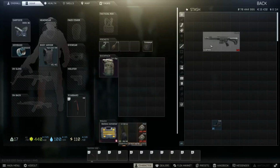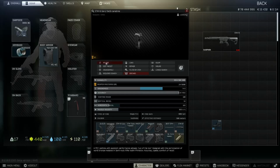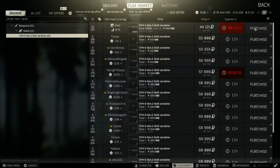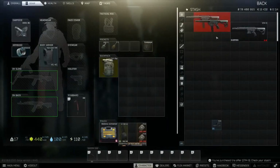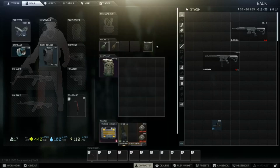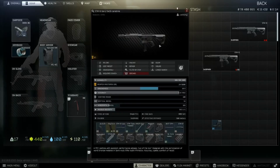So, off the bat, it is just like base stats, pretty much how you can purchase it from Skier. It does come with the magazine, so that's great. With the mag in there, we have 69.5 ergonomics with 34 recoil. Off the bat, that's really good, especially for a semi-auto gun. This is insanely strong. It has super high ergo with low recoil, and that's with no attachments and all default on it.